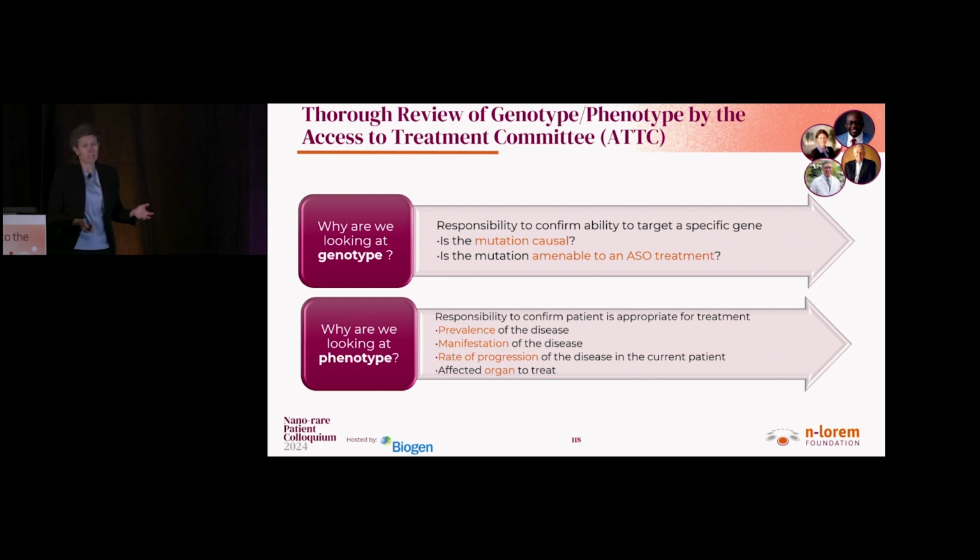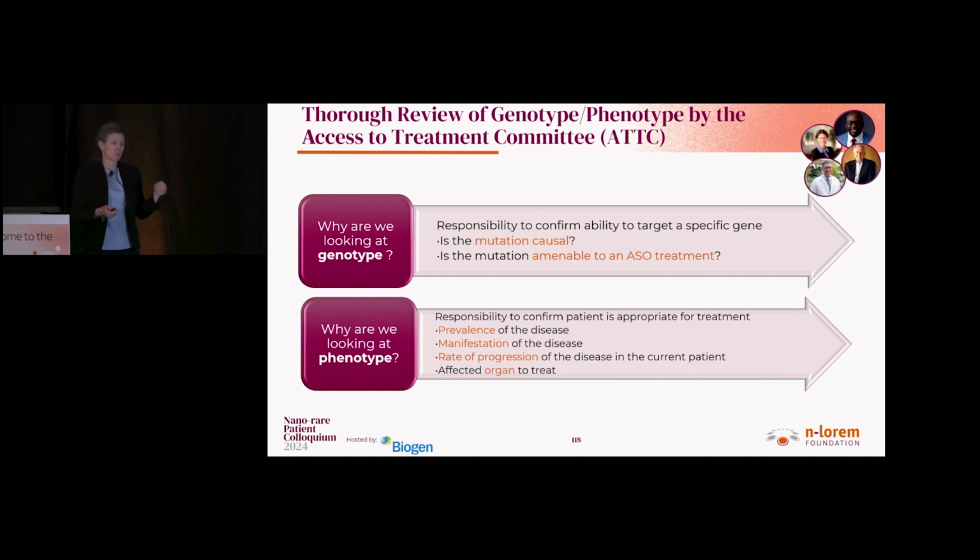In terms of the phenotype, we really need to understand where the patient's at in their disease progression. As you know, these are nano-rare diseases, so we know less about the disease than we would in regular clinical trials, but we need to try and understand the manifestation of the disease. What is the prevalence? It's very hard sometimes to find out how many patients in the world, let alone in the US, are affected by this. We need to understand the rate of progression, because we want to make sure that we can assess changes in treatment, and we need to understand which organ is affected in these patients.